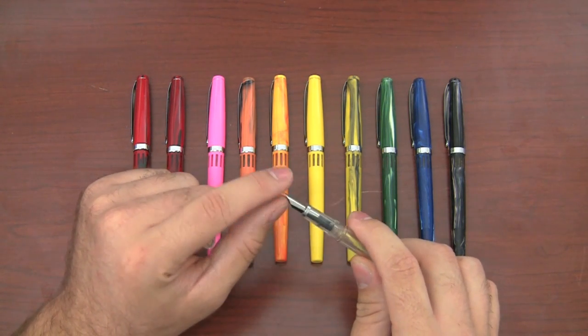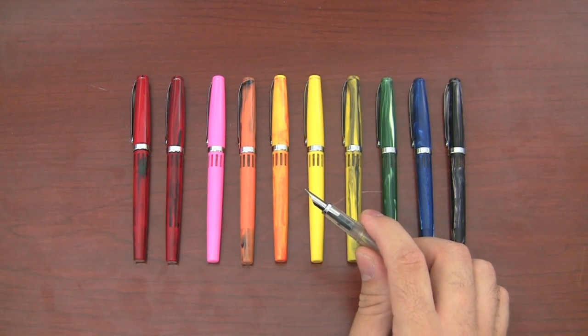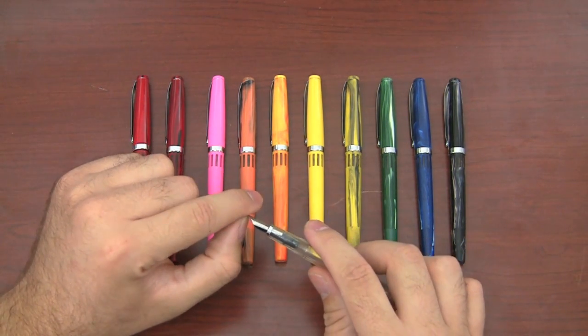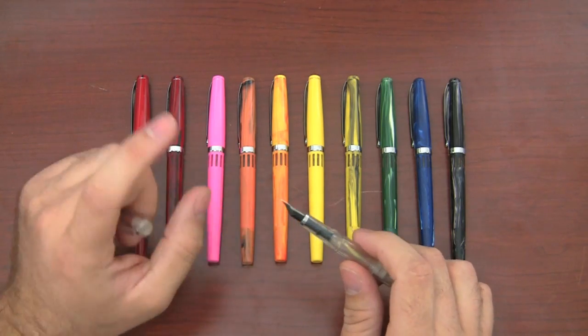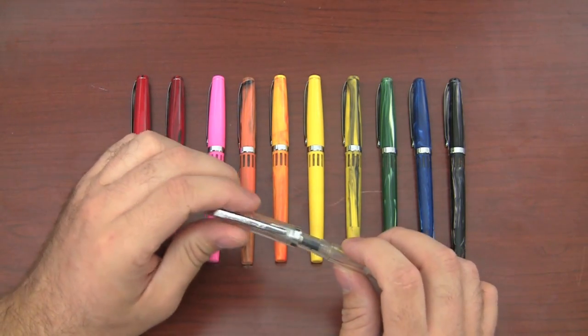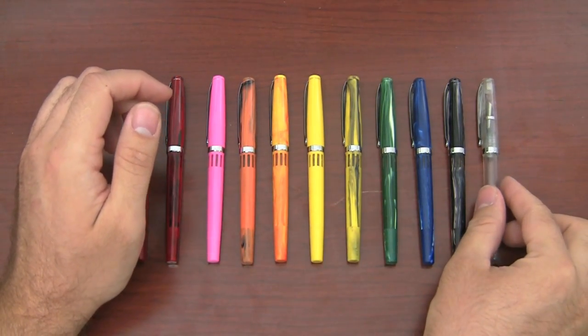Every single feed had to be heat set to the nib, and Nathan himself was doing that work. So it took months and months to get a small number of pens done. This time he's changed the design of the feed, so there will be much greater availability for these pens ongoing than there has been in the past.